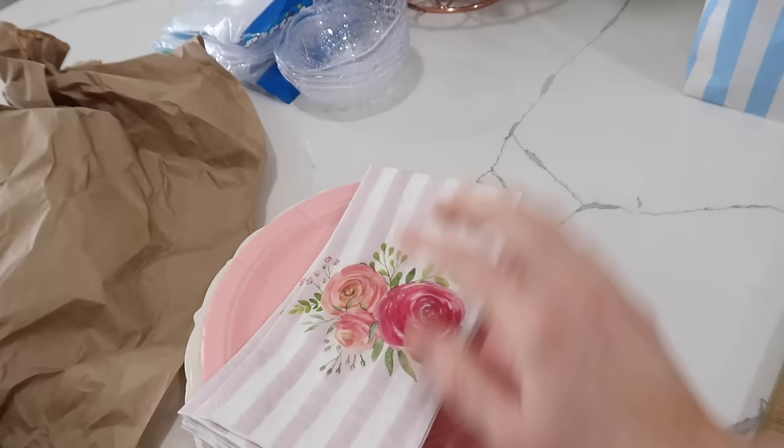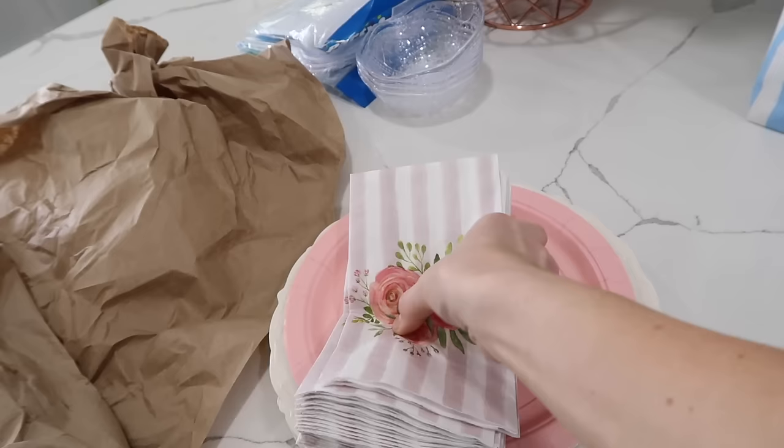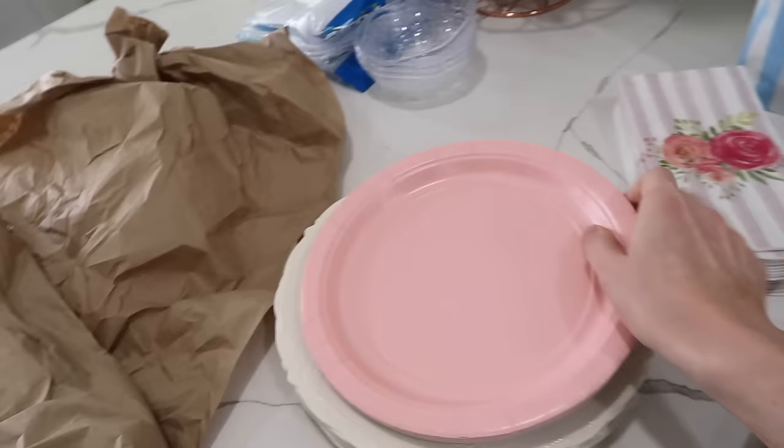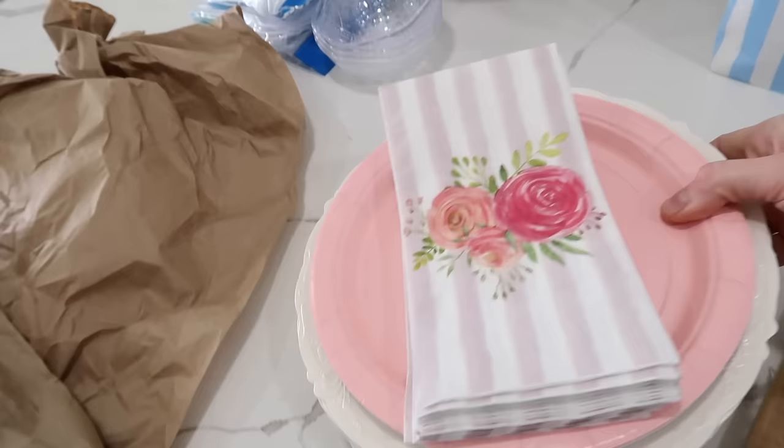I found these at Home Goods actually. And I also found these plastic plates. I do plan to reuse them, wash them, reuse them, be careful with them. I feel like they're just this cute little vintage vibe. And these pink ones I just got at the dollar store for kids. But I felt like this is such a cute one, even though it is for my son as well.